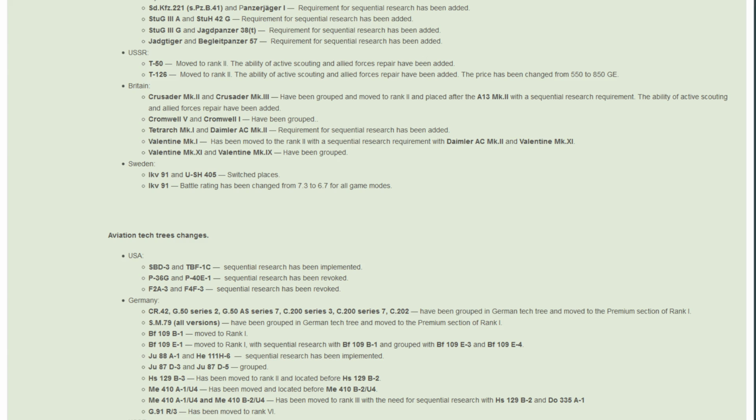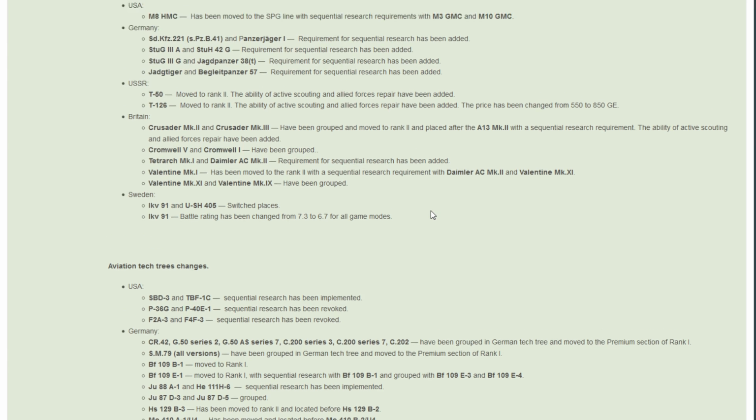So once again, adding in sequential research to these vehicles, but at the same time, making it so when it comes to the vehicles, they are grouped. So I'm wondering if this is going to increase research, if this is going to decrease research. It's kind of hard to tell when it comes to them. The Aviation, oh no, we're not there yet.